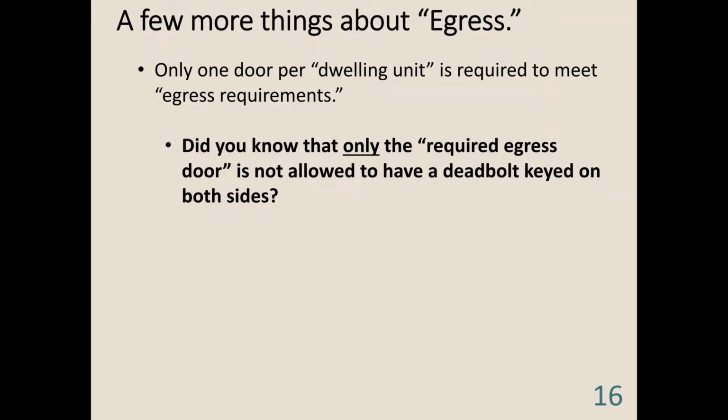Yeah, so I actually have language in my report that is the repair item observation, if they're all keyed. Or if it's just the back door or something, I might call it an improvement item.